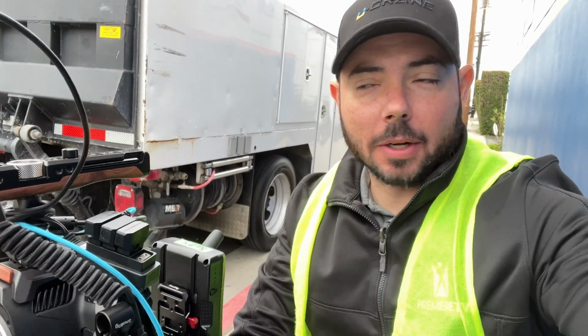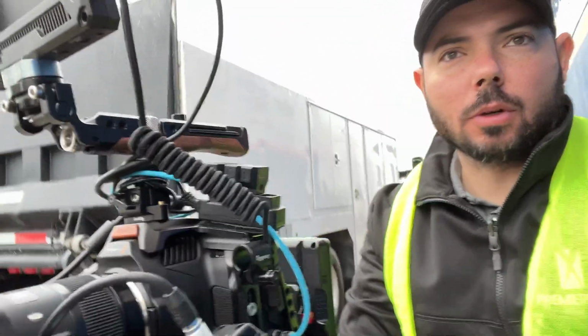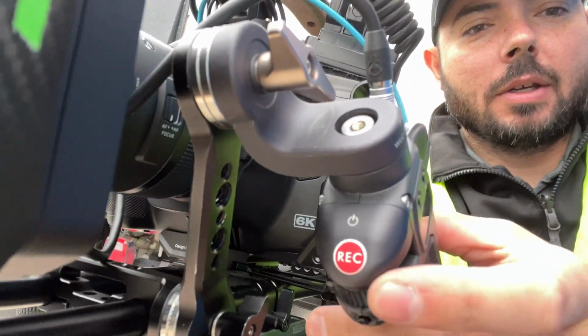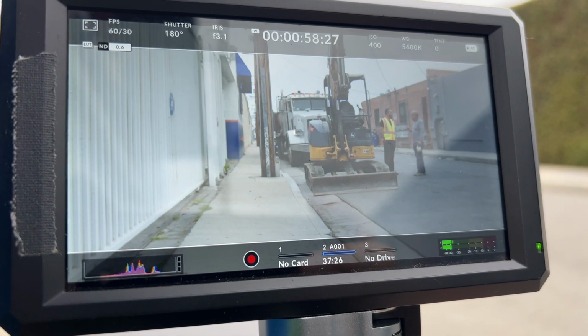So now that I'm all set up, it's actually pretty comfortable to operate the follow focus right here with my left hand. I can just roll on the focus. You can see the focus peaking there.